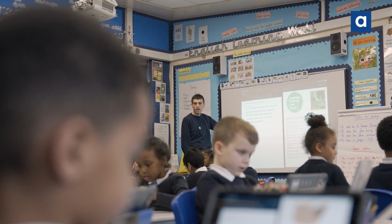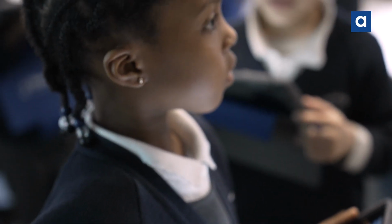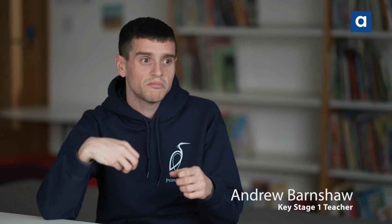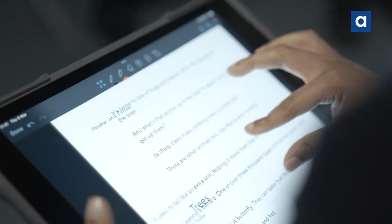I really love how intuitive Showbie as a programme is. Even from the Year 1 children, they don't really require much teaching how to use it. It's very easy to use, very obvious, so that's one of the best things, one of the things I really love about Showbie.